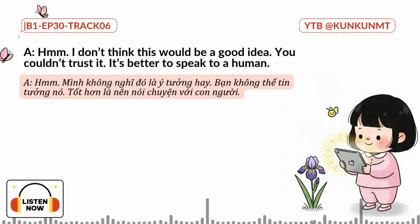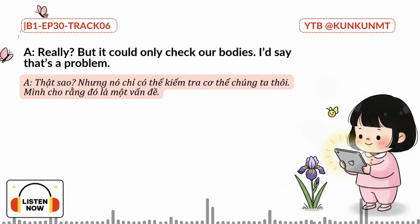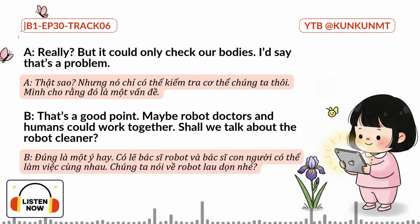I don't think this would be a good idea. You can't trust it. It's better to speak to a human. I'm not sure. Maybe the robots could find out what's wrong with us faster and better. Really? But it could only check our bodies. I'd say that's a problem. That's a good point. Maybe robot doctors and humans could work together.